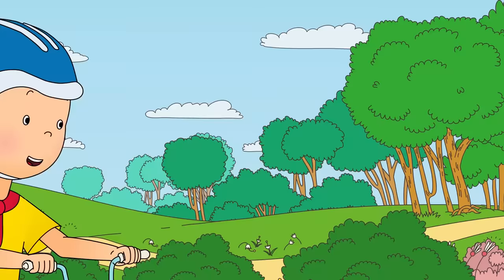Look at the lake! Can we go and play in it? Soon, Caillou. First, we need to put our tent up. Caillou helped Daddy with the tent. It was his job to hand Daddy pegs so that the tent didn't blow away. Almost done. Just a few more pegs should do it. Here you go!